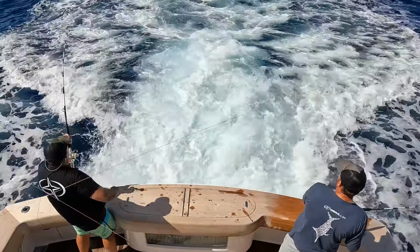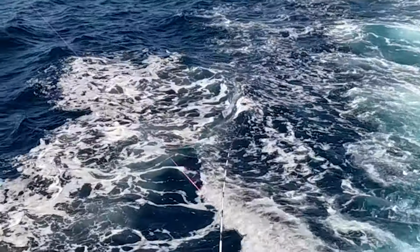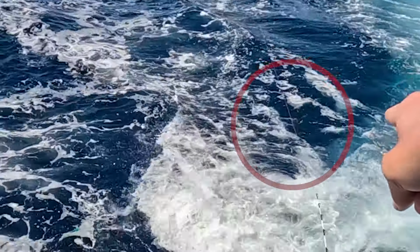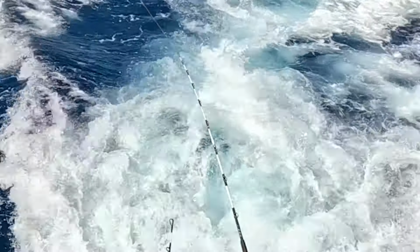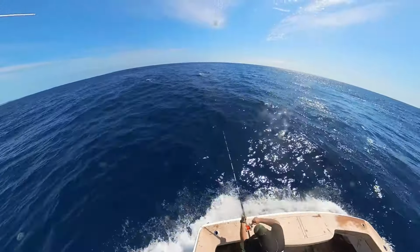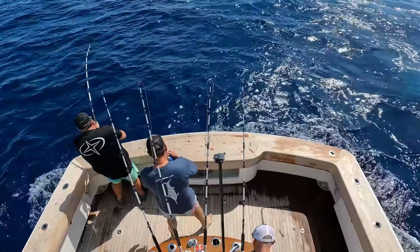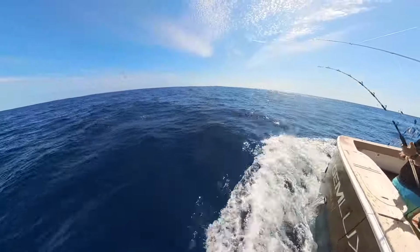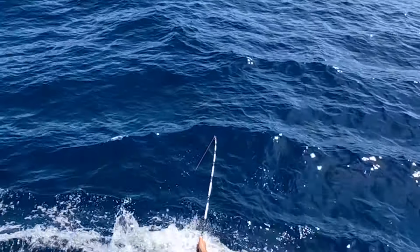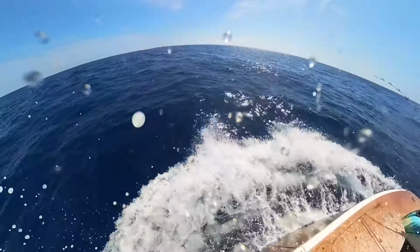There's two fish! I know. Hey, right there. Is it blue? Blue! I'm marking Bubba's fish. Here he comes. You can see him on the sonar? The 360?